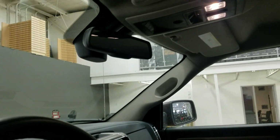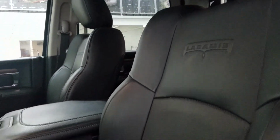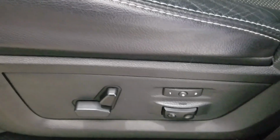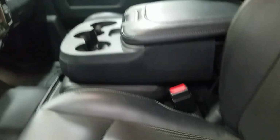Now as we look up, we have our auto-dimming rearview mirror with our cabin lights. And as we look at our interior, we have a nice black leather with our Laramie stamping. And we have a fully adjustable seat with lumbar support for both driver and passenger, as well as memory seating options for the driver.